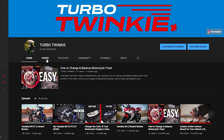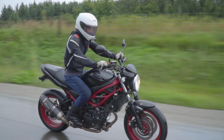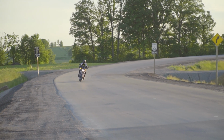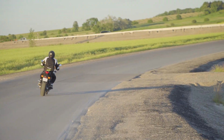Welcome everyone to another video. Tonight we're going to witness the most anticipated match in history. On the left we have a 2018 Suzuki SV650 weighing in at 432 pounds, 195 kilograms. And on the right we have a 2016 Yamaha FZ07 weighing in at 397 pounds, 180 kilograms.